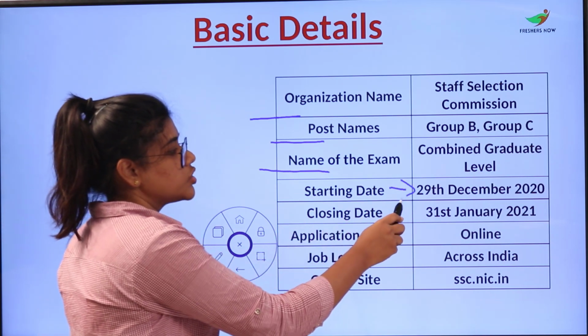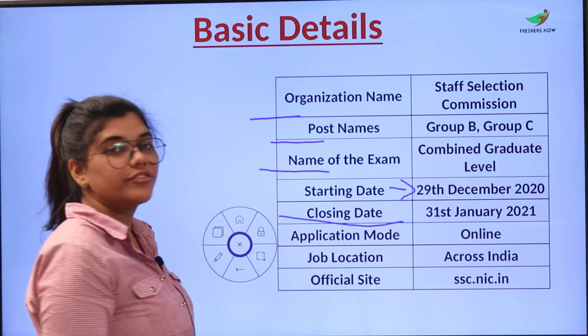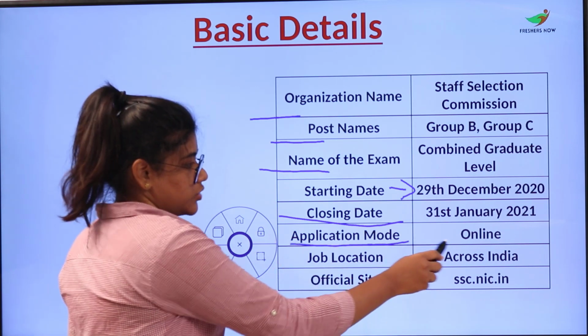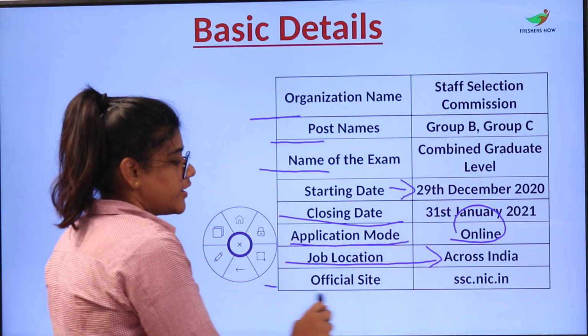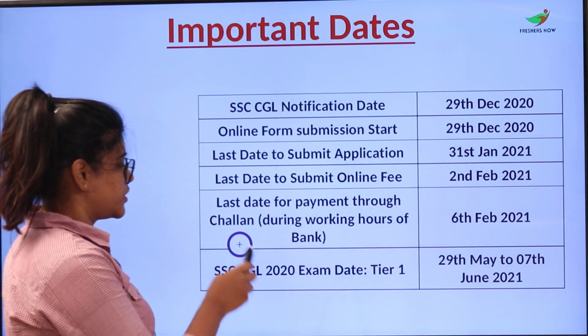Starting date will be on 29th of December 2020. The closing date is on 31st of January 2021. The application mode will be online, and the job location is open across India. Here is the official website. You can check out the official website if you need more information.